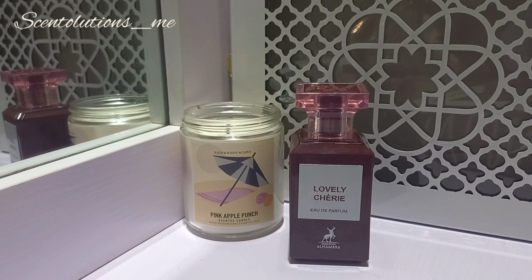However, the way that this interprets is different. Lovely Cherie starts off like a cherry note, but it's not as sweet, right? It's almost like the other one is a fizzy pop, and the cherry in Lovely Cherie is like a cherry juice. So it's not pop, it's just cherry juice. Okay, so you have that, and then there's a slight greenness to it, a slight nuttiness and greenness coming from the bitter almond.